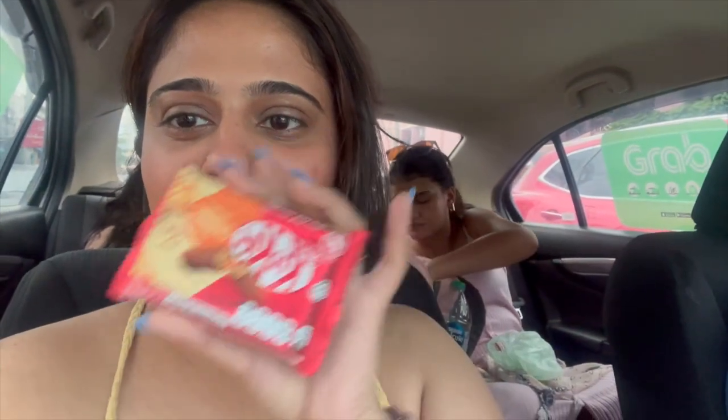I'm trying the salted caramel cookies flavored Kit Kat. Let's see how it is.